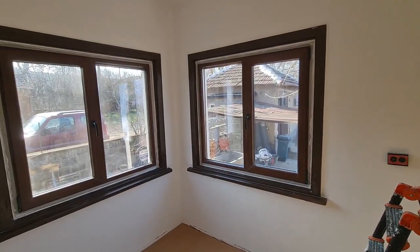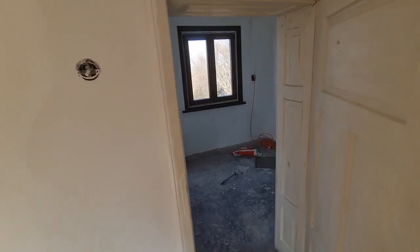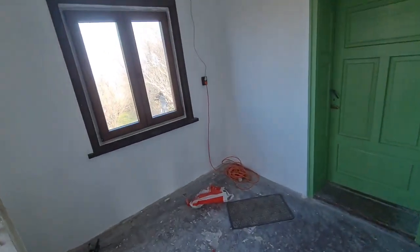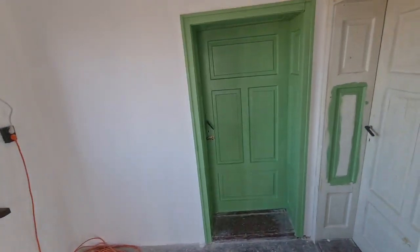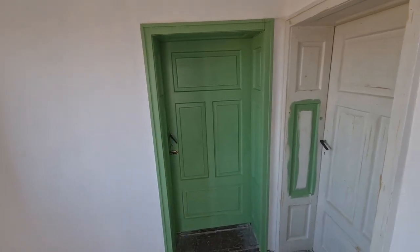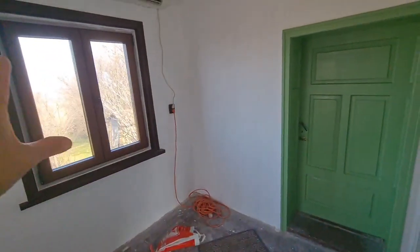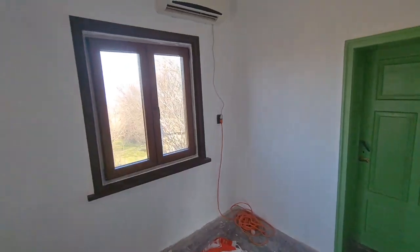Just waiting for the window man. He's supposed to be here today to put the fly nets up on the outside. But yeah, she's looking all right. But yeah, loving the green. It looks well smart. So we have this custom made at Mr. Bricolage. But gives you that old, with the oak, it gives you a nice sort of look.